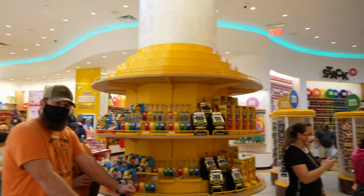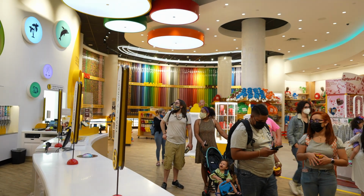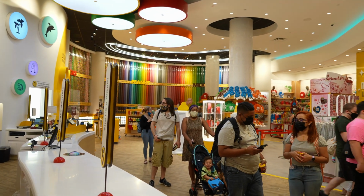So that is a look at the M&M store, now open here at Disney Springs. I actually didn't even realize it was open. It opened a little over a week ago.